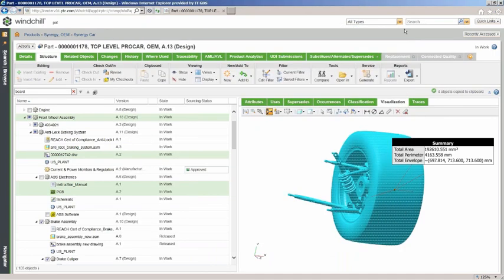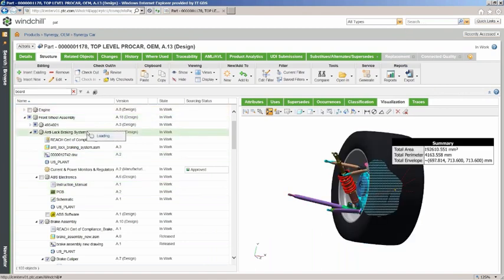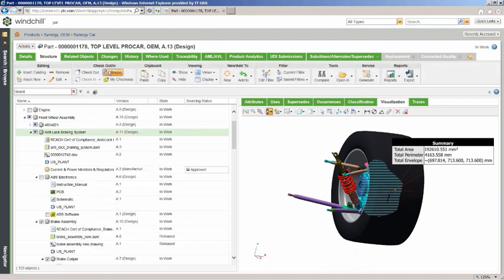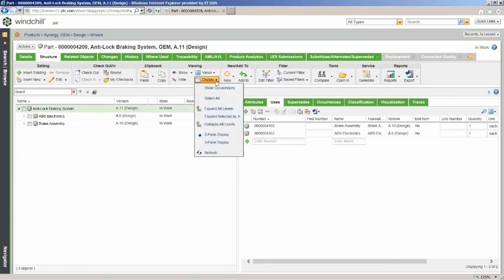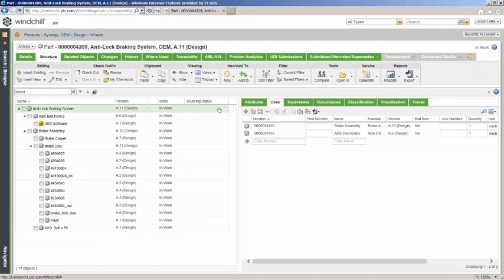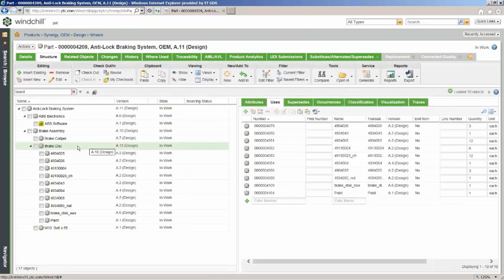So now what I'm going to do from here is take a deeper look into this anti-lock braking system. So I'm going to essentially go into that assembly, that structure, for this in and of itself without worrying about the tires. And then I'm going to add a new component directly into a subassembly of our brake. So first, I'm just going to expand out all of our levels. So I'm viewing all the information that I need to, and I'm going to go down to our brake disk. And under our uses tab, this is going to give me the quantity for all of the information that we're actually looking for under this simple brake assembly.